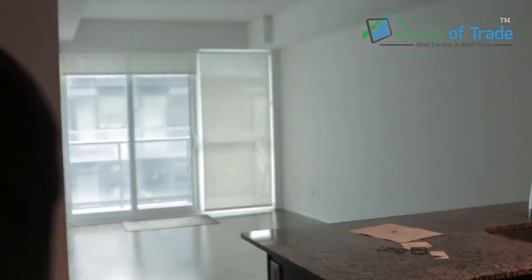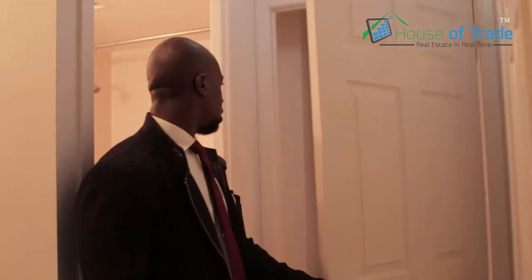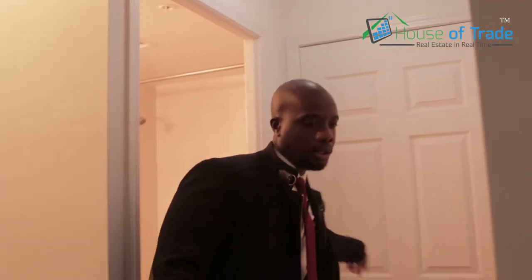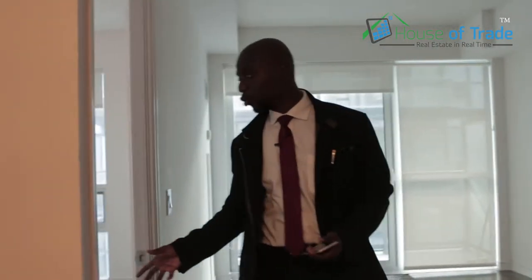Square footage of this is about 595 square feet, so just under 600 square feet for a one bedroom. Let me get all the lights so we have something really good to look at. Bathroom is here. Comes with a quick washer and dryer. Closet space for some of your stuff. Pretty decent open kitchen, open layout. Good living space for a one bedroom. And the bedroom itself is actually very big. You got a lot of window.